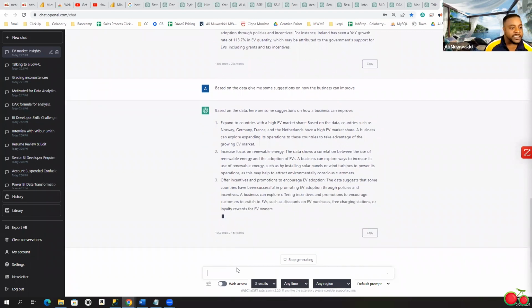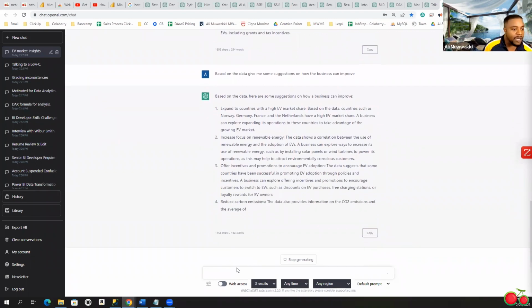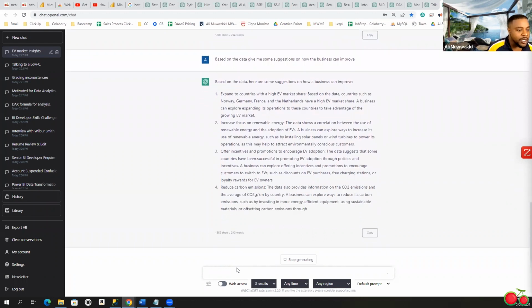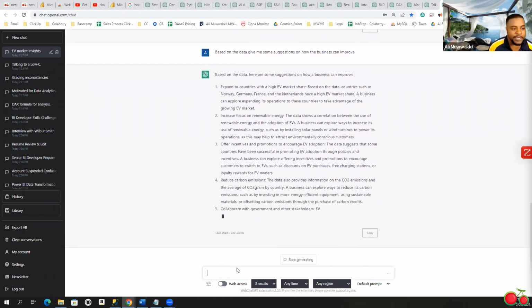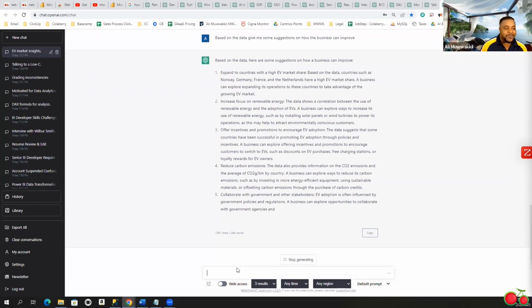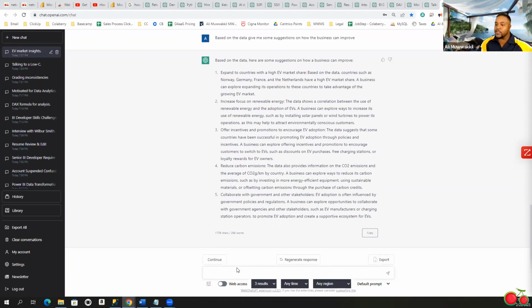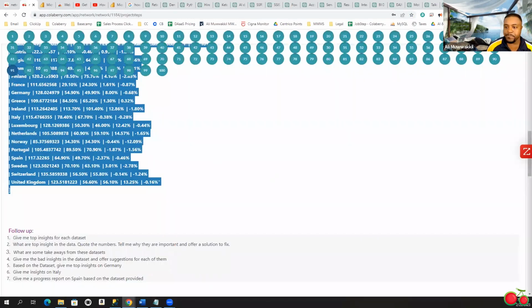Okay, increase focus on renewable energy. Offer incentives and promotions to encourage EV adoption. Reduce carbon emissions. Okay, so this thing is giving us some really good feedback. It's taking the data set, mixing what it knows from the outside world, and putting it all together for you. It's just how you ask the question. All right, let's keep it moving.